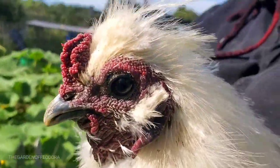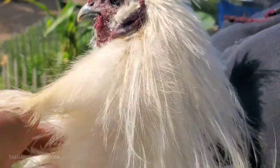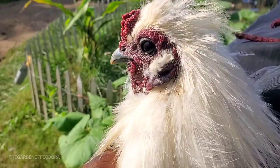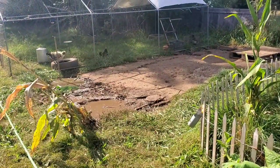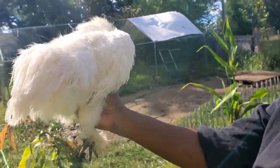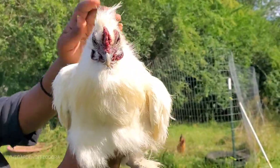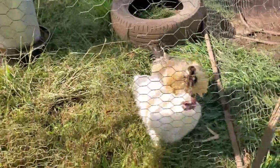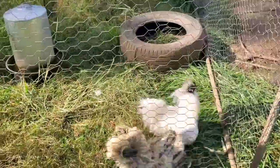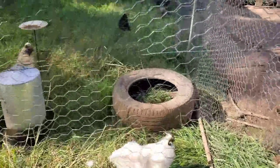This is Batman. This is our silky boy. Look at that. Yeah, it's gorgeous. And we're going to put him in with the other silkies and frizzles and bantams. Let them intermingle. You jealous? Now you coming to investigate. There we go. Well, that was quick. Grand opening, grand closing.